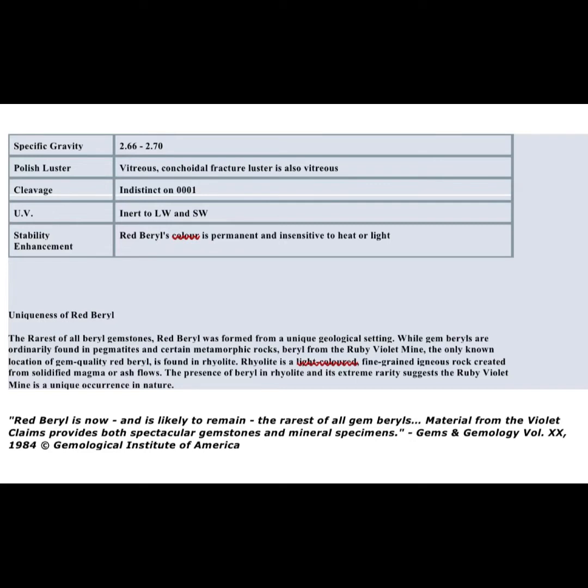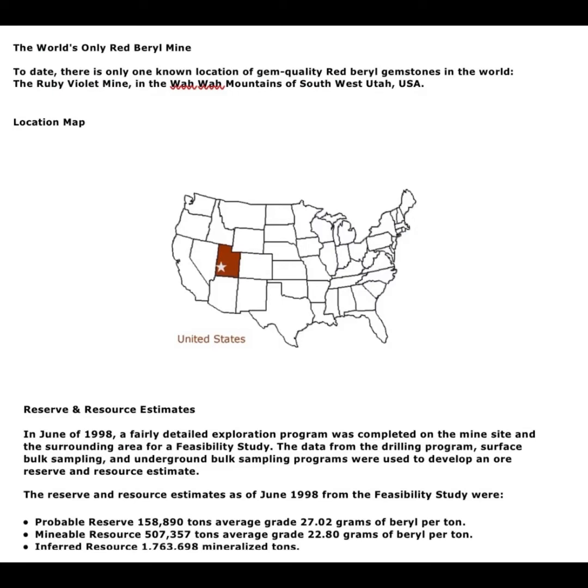Material from the Violet claims provides both spectacular gemstones and mineral specimens. Gems and Gemology Volume 20, 1984, Copyright Gemological Institute of America. The world's only red beryl mine. To date, there is only one known location of gem-quality red beryl gemstones in the world, the Ruby Violet Mine, in the Wawa Mountains of southwest Utah, USA.